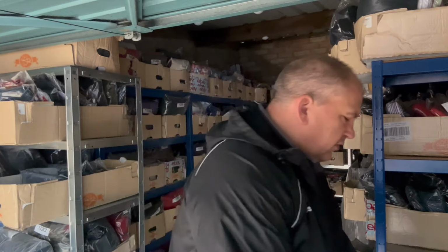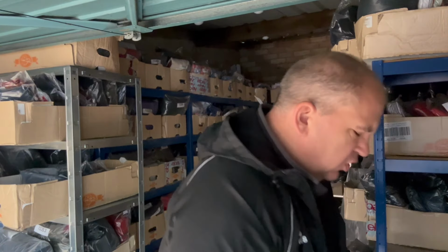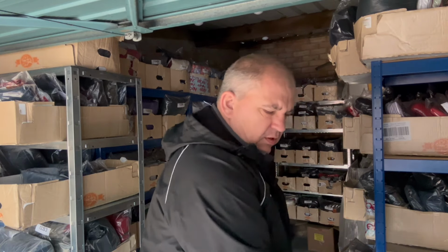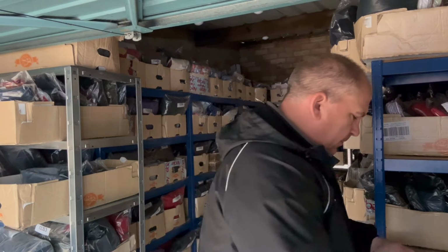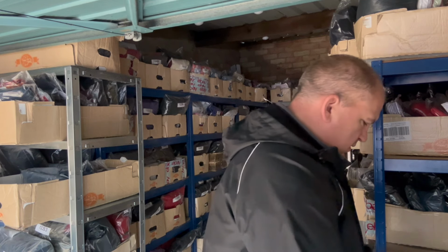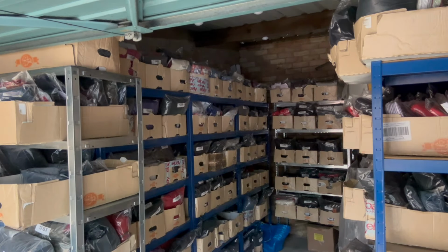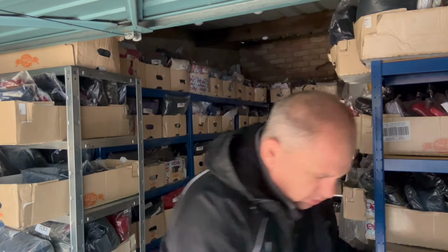So All Saints, it's like a waffle knit, that one. It's got a slight defect in it. I think it's got a little hole in the shoulder. That was all I described. Straight into the poly bag. What we'll do is get an IKEA bag out of my boots. Put everything away. Right, so that's the first one.